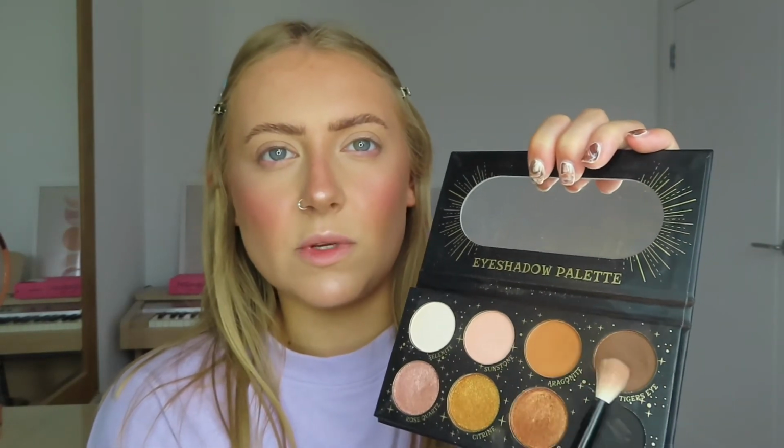And I just start out with a fluffy brush like so, and I dip into, usually I mix between these two. These are matte shades, whereas these are more like shimmers. So I take a mixture of those two, which is Tiger's Eye, and I want to say that's Argonite, but it actually says Aragonite. But I feel like maybe that's just how it's spelled, I don't know. I'm not going to embarrass myself too much. And I basically just take that into the crease.